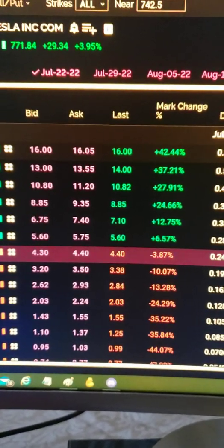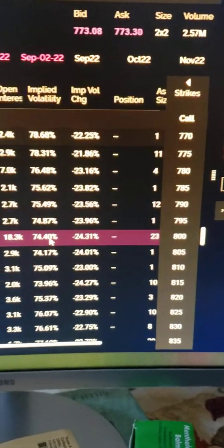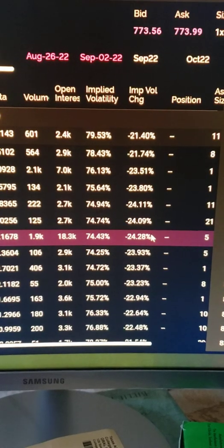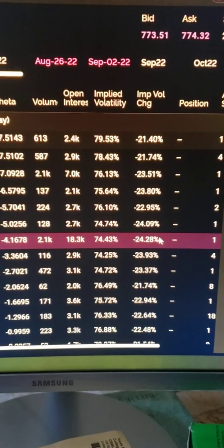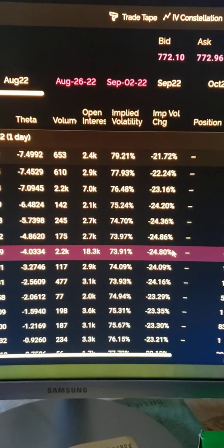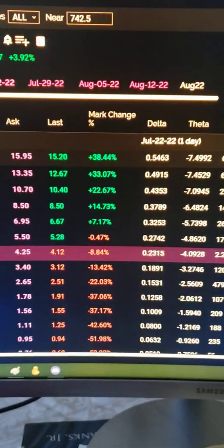800 calls, they are barely even. Yeah, they are out of the money by $30. They are barely even, but the implied volatility reduced by a mere 25%. It is not as severe as we saw yesterday on Netflix, but this is just another one of the examples.